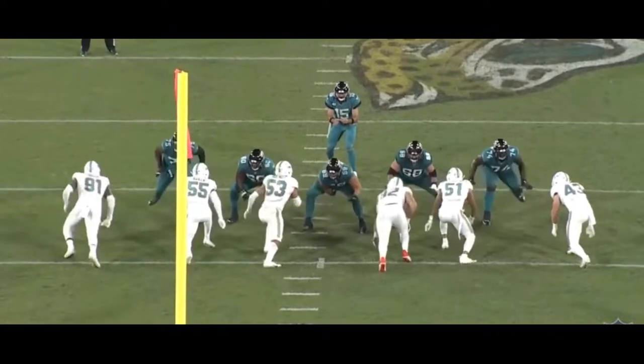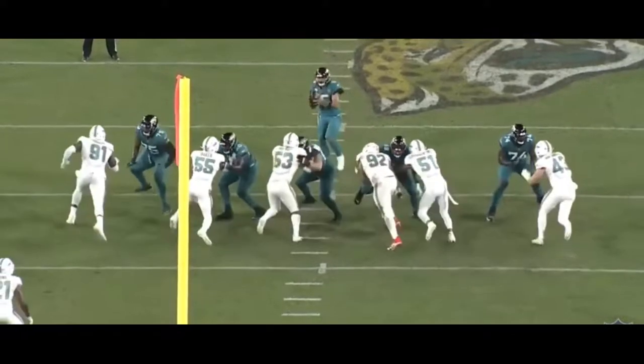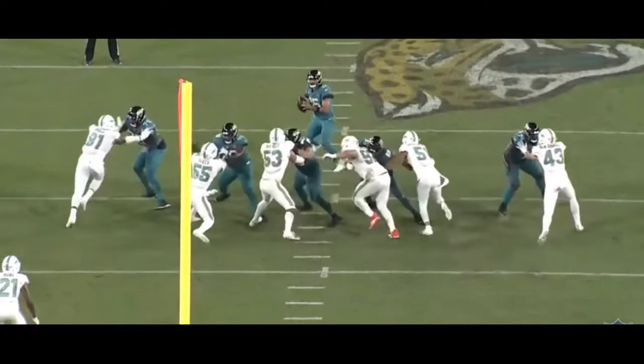Okay, empty backfield, right? You run the risk. And I mentioned earlier, when you're playing a defense like the Patriots do, or like the Dolphins do, and the Patriots will do this as well, you need shutdown corners. You need corners that can play man-to-man and shut them down because they're sending everyone. They're sending 6 across the board. They outnumber the offensive line, so someone's going to get home.